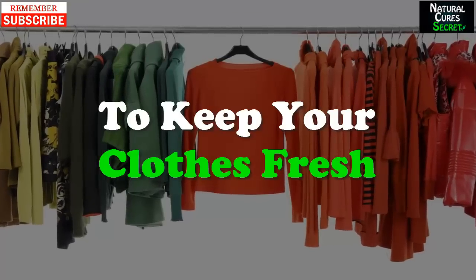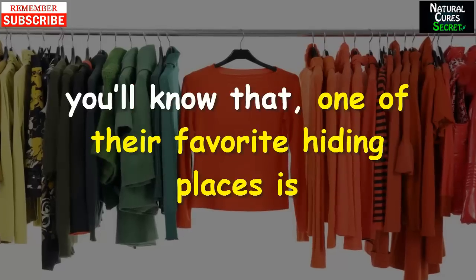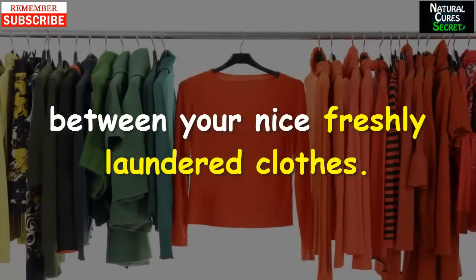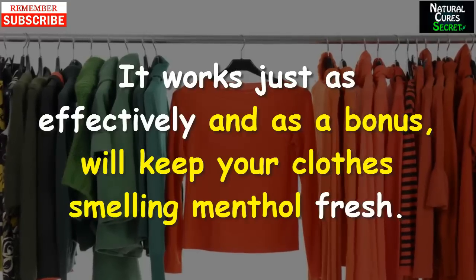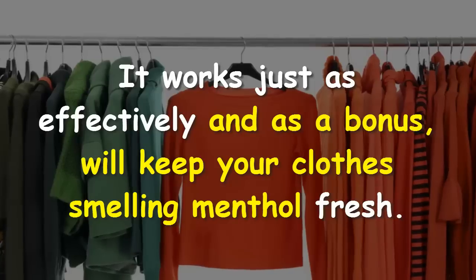To keep your clothes fresh. If you have a roach problem in your house, you'll know that one of their favorite hiding places is between your nice freshly laundered clothes. Put some camphor between your clothes. It works just as effectively, and as a bonus, will keep your clothes smelling menthol fresh.